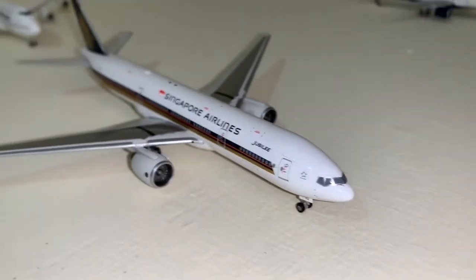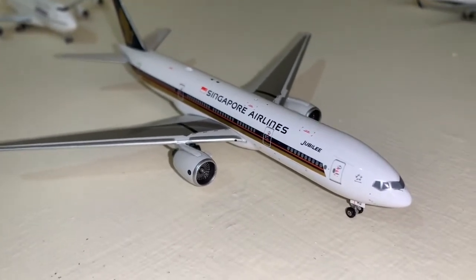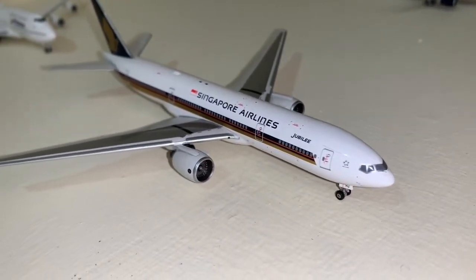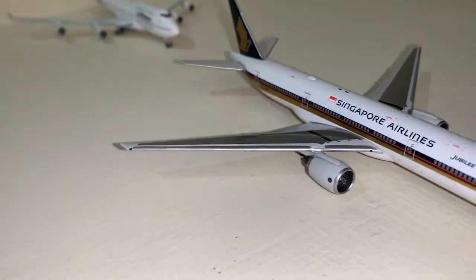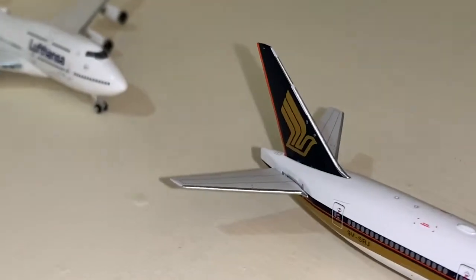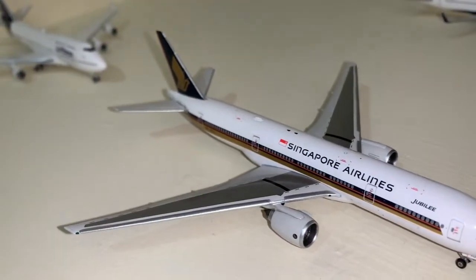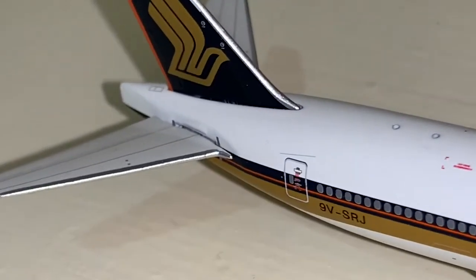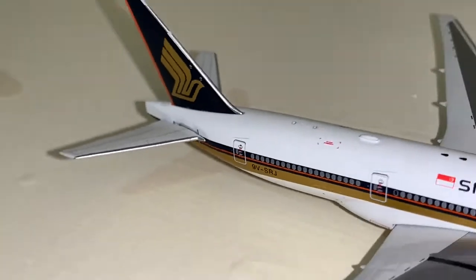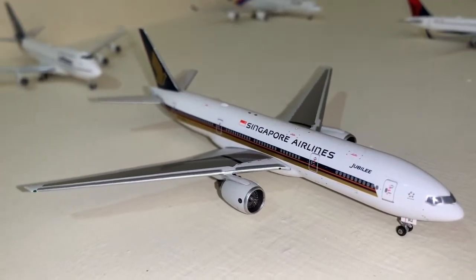So next we have a 777-200, Singapore Airlines, and this model was by Phoenix. It's another very good model. All of my models are fantastic, and I like the Singapore Airlines livery. You can see the tail, and if I can find the registration, down over there, the registration is 9V-SRJ. Okay, so that's the Singapore Airlines 777-200ER.